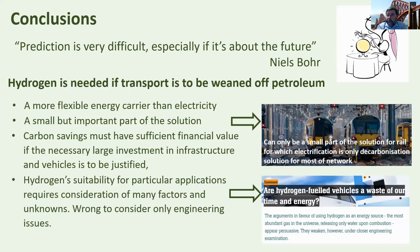And finally, the suitability of hydrogen for many applications requires all sorts of considerations, of which engineering factors are a part, but not the only ones. It's wrong to consider only the engineering issues. The synergy of the whole thing needs to be considered, and the overall economics need to be considered.